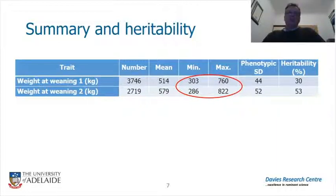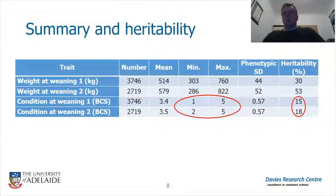And that's what the heritability tells us: 30% for weight at weaning of their first calf, and 53% for weight at weaning of their second calf. So we then want to look at the body condition score. We had virtually the full range of body condition scores in this data set, from 1 to 5.